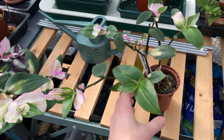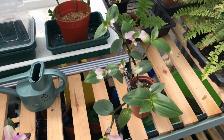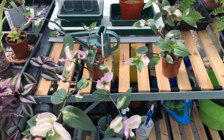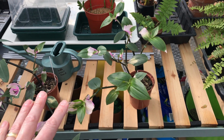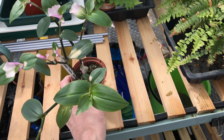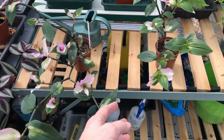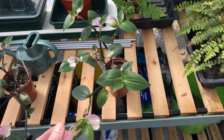Right, so what's the difference? They're both exactly the same age, by the way. It's tricky because it's getting quite top heavy now. The one on the left, I've done nothing to it, just left it to its own devices. The one on the right, I've pinched it out. In other words, when it got to a certain length, I pinched out the growing tips. So you can see the difference. This one is much longer, but this one has also started to do its own side shoots, which have grown at a similar pace and slowed down the leads.